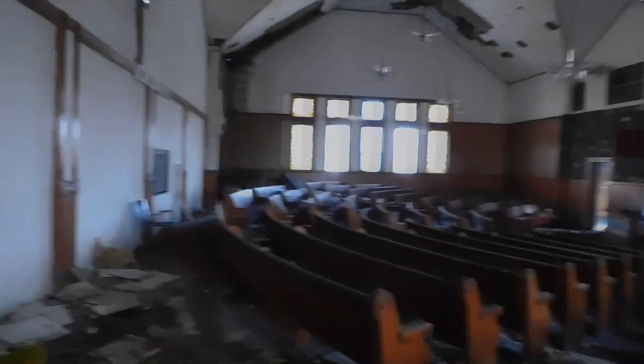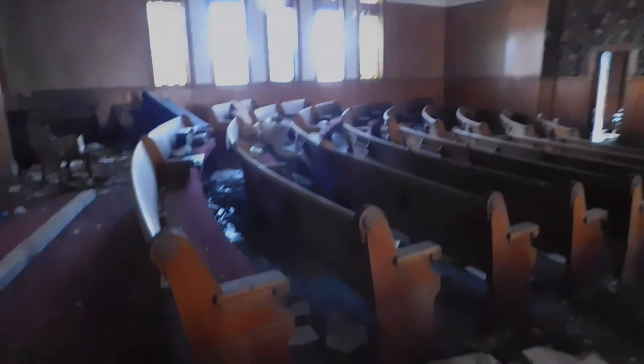Look at the stained glass over here. That's beautiful. Some images there. Sure is. I would have loved to see the place when it had people in it and everything.